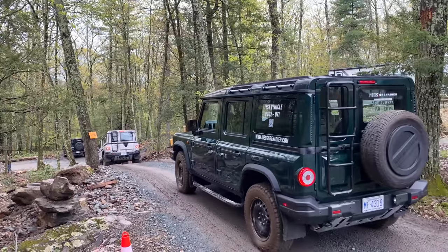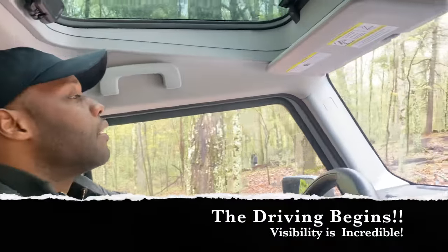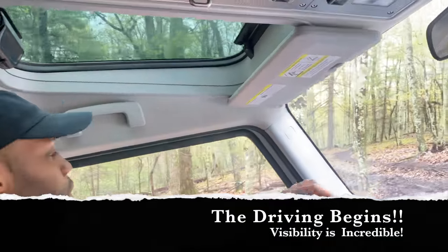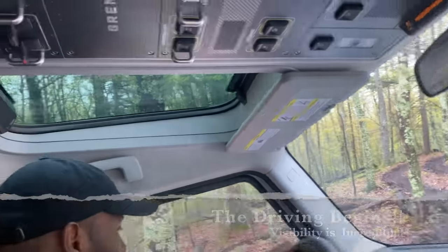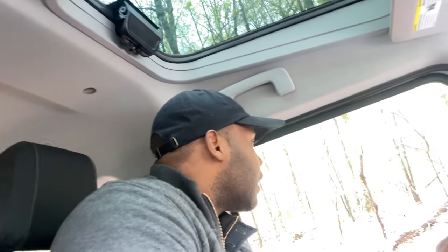To drive this today is definitely going to be a fun thing. Get it up over there. Keep coming up the hill. Easy, stop. You got the tree? Yeah, it's far. I have about 2 feet. All right, good.